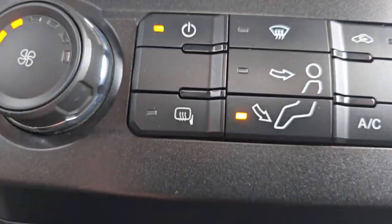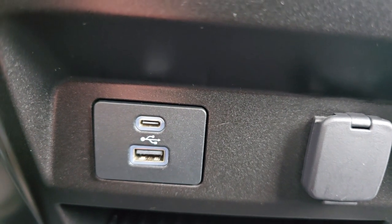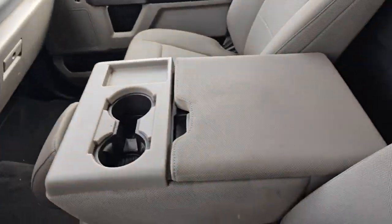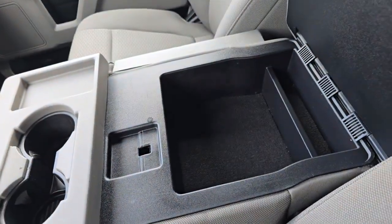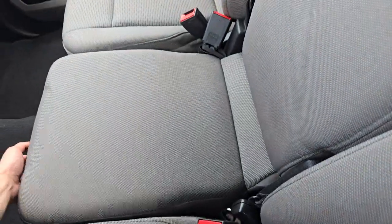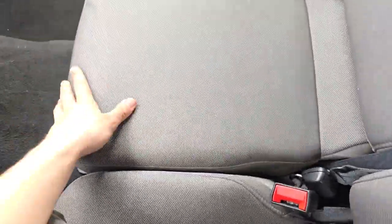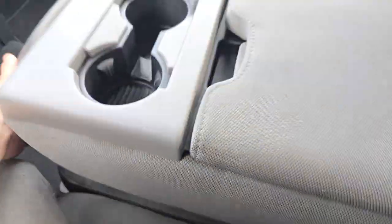Under the climate controls, you have your USB ports for the radio, as well as a 120 outlet there, and a little cubby down there. For your center console, you get a couple of cup holders. Nice deep center console with a fair amount of space. And then if you fold the bottom up, you get even more space. So lots of spots to put things that you might need, even in this little regular cab.